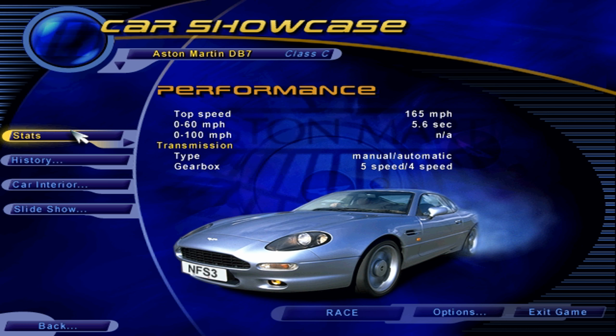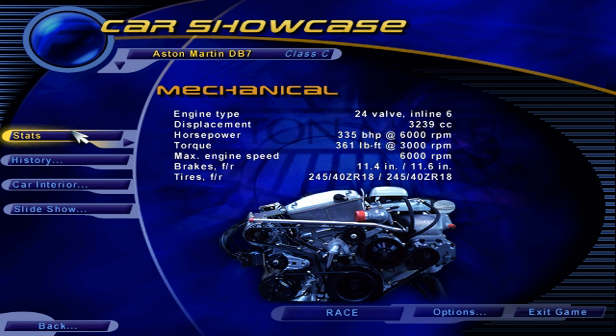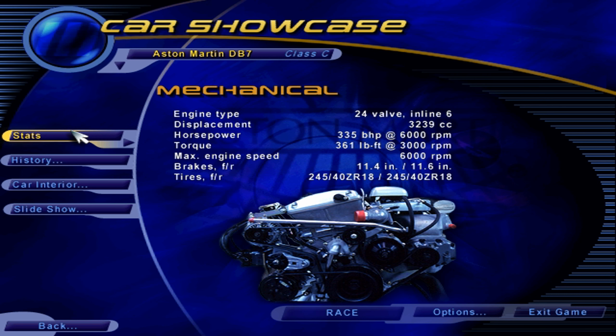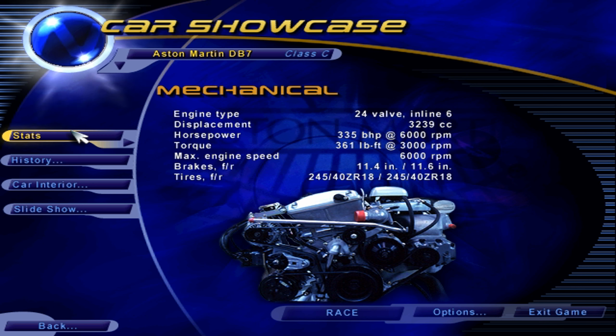The DB7 will rocket to 60 miles per hour in a scant 5.5 seconds, and top speed is 165 miles per hour. All independent double wishbone suspension adds up to very agile handling at high speeds. Full leather and power everything completes the package, and buyers can even opt for a full set of matched leather luggage, embossed with the Aston Martin logo, that fits neatly in the DB7's trunk.